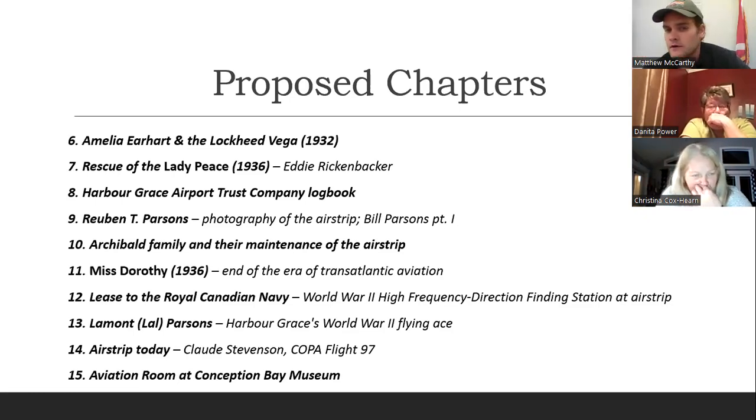Ten, the Archibald family and their maintenance of the airstrip. Harry Archibald was the chair of the Harbour Grace Airport Trust Company. And I think we could tell a really good story there about the Archibald family.